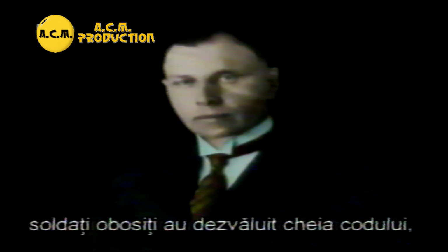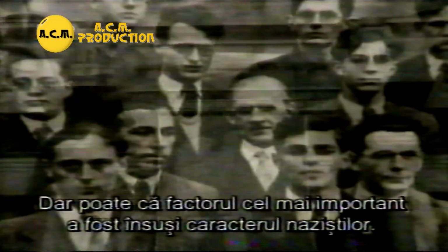Many factors combined to break Enigma. Desperate Poles created new mathematical theories. A German officer turned traitor. Tired soldiers gave out keys. Brilliant minds came together at Bletchley Park. But perhaps the most important element was the character of the Nazis themselves.